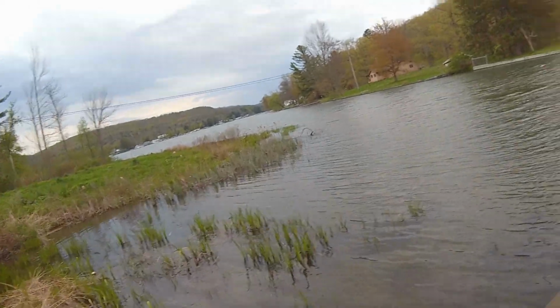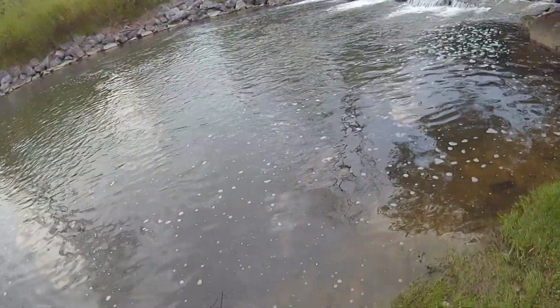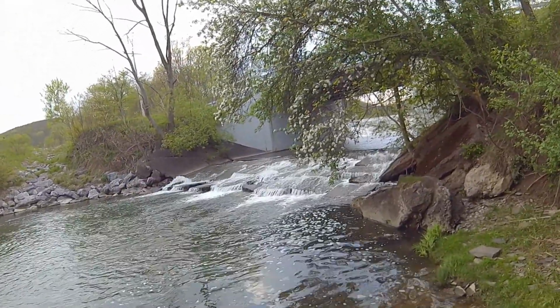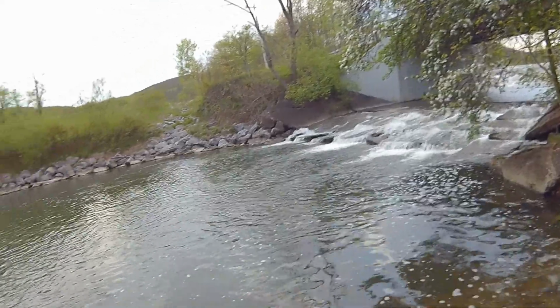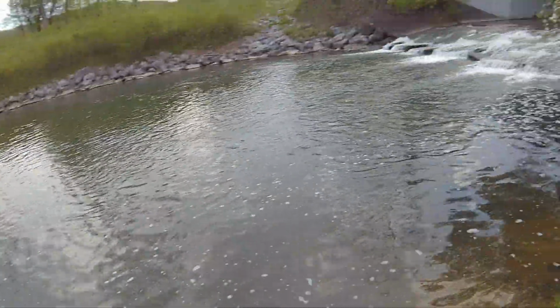Looks really good down below. We'll try down there in a minute and see what bites. Let's see what's down here, shall we? I guess today's goal is, same as always, to get our Seneca walleye limit. I have no idea if there's walleye down here or not. I guess that's the main goal, but this looks more like a smallmouth hole to me.